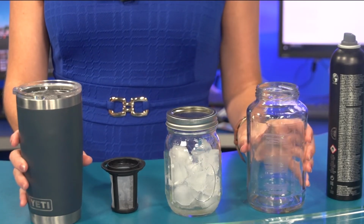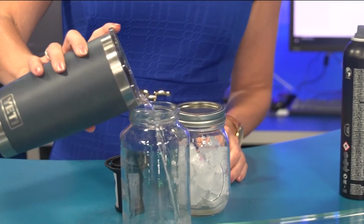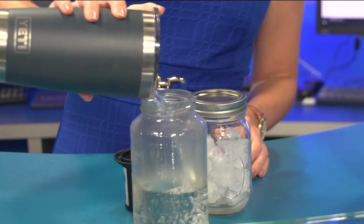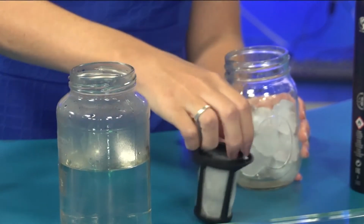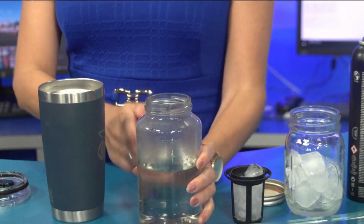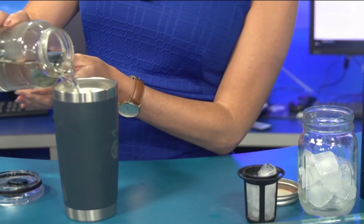So for this experiment, we're going to take the glass jar and fill it up with hot water. Now you want the jar to heat up because this is going to act as the atmosphere during the day. We're going to put some ice cubes inside of our strainer here. After your glass has heated up, you want to dump out most of this water here. You can just pour it back into your glass.